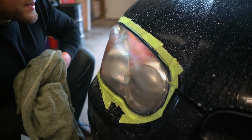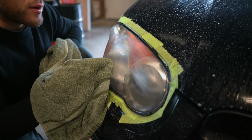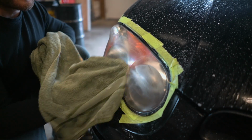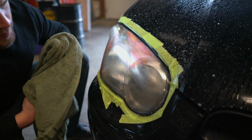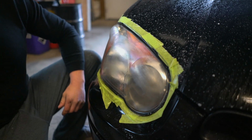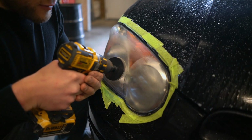So guys, there ended up being some oxidation that I could not get out with the 800, so I ended up going back down to 500. So this is what it looks like when you finish up with the 500. Pretty scratched up, pretty messed up looking, but as soon as we hit it with 800, it's going to clean it up a little bit, and then 3000 is really where it starts to get to polishing. Looks like there's a bit right here that I want to get out.